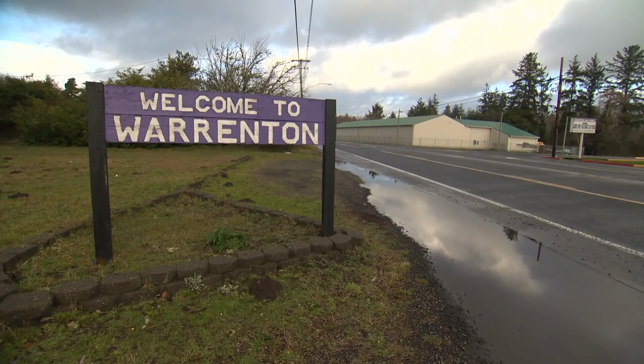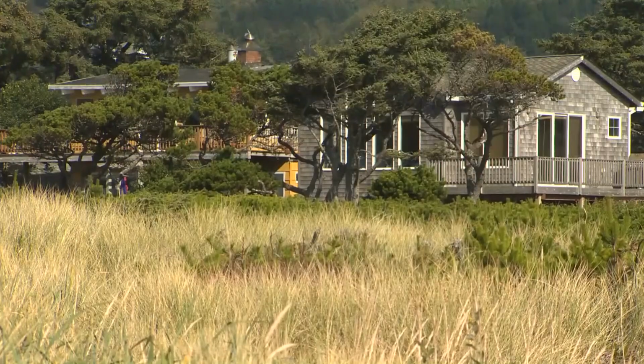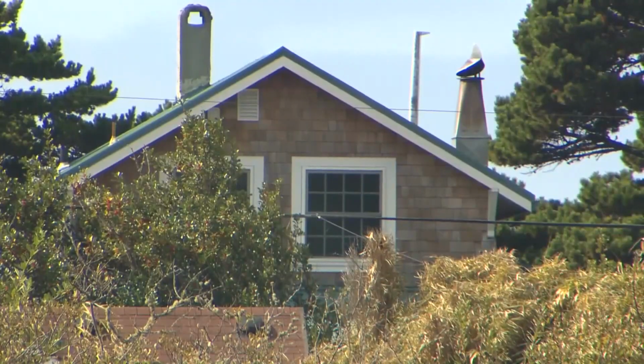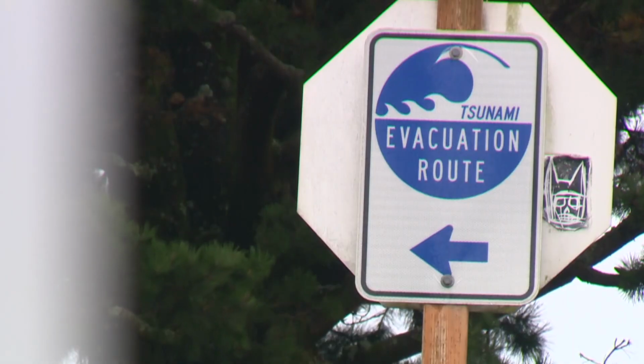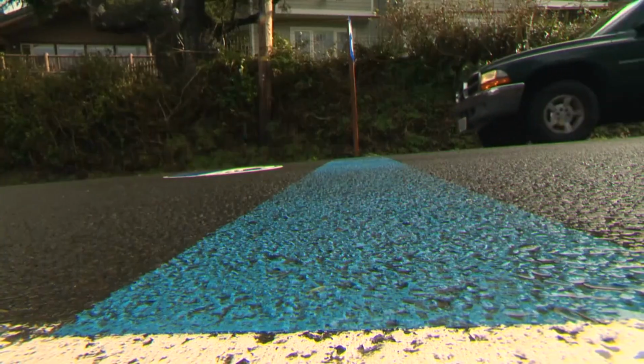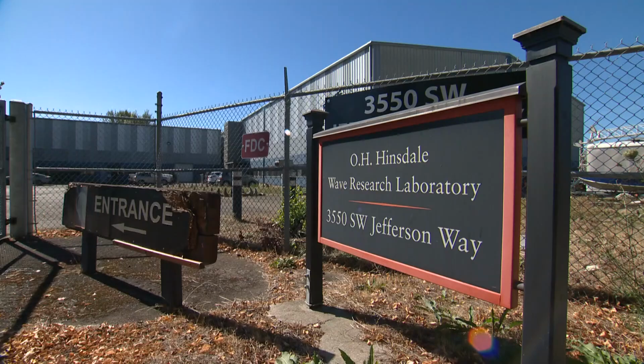The state estimates a tsunami could wipe out areas that are home to some 22,000 people. Wood frame buildings, residential structures, houses, they really don't fare well. And so the expectation is most of them are going to get washed away. And estimated deaths from a Cascadia quake range as high as 10,000, with half of those caused by the tsunami. That would be extremely devastating. But there are people working on ways to lessen that death toll.